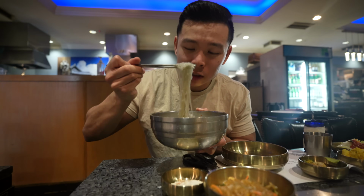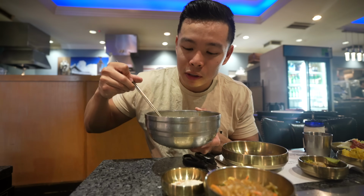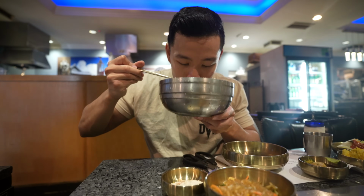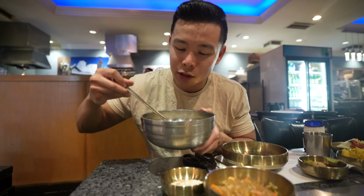Wow, the noodles are very dense. They're very thin, almost like glass noodles. Yeah, the soup is definitely very different. Not what you think of when you think of the word soup, but let's try the broth. It's nice and sweet, but not sugary. It's just a nice, fresh taste to it.